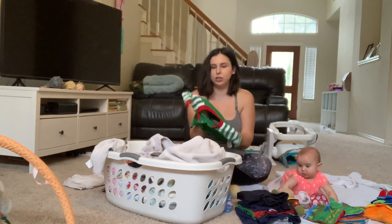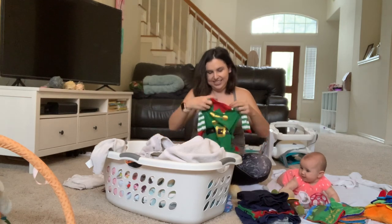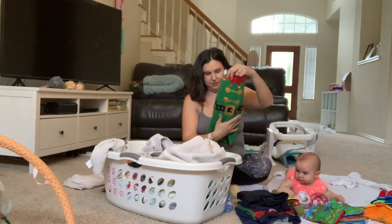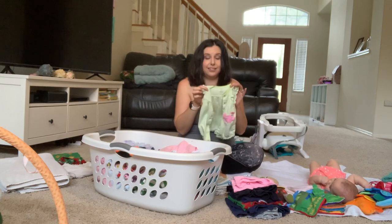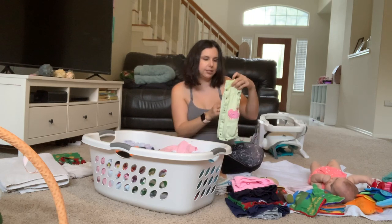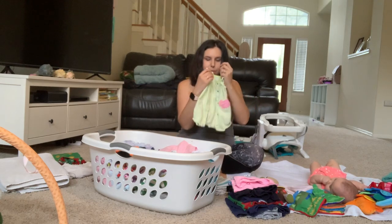These are Stella's elf pajamas. We put her in these when we picked Libby up yesterday. So cute. She still fits in them. Let's see. We don't have a pile for you, Stella. And here's one of Stella's little outfits. Libby had the same outfit, but she was a little bit older. I want to say she was right at the time we moved, so 16 or 17 months old. She had this exact same little romper.